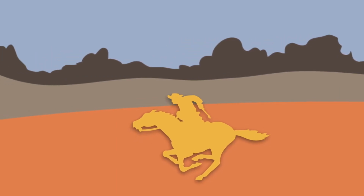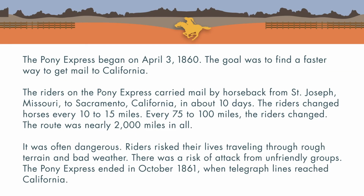Start by looking for important pieces of information called supporting details. The first sentence of this passage tells us the topic of the text, the Pony Express. Highlight this. What did the Pony Express do? It got mail to California. Let's highlight this too. What else is important about the Pony Express? It was a long distance.